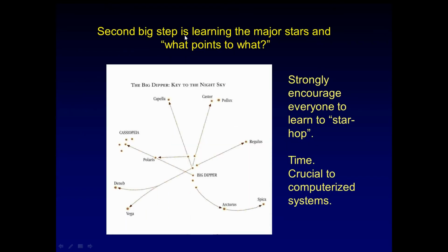Second big step is learning what major stars and what points to what. We strongly encourage everyone to learn to star hop. It will take time, and it's crucial to your operating computerized systems. You need to know, just like with your car's GPS, when the car tells you to turn right and you know better and you know that you need to turn left, you need to know that your PushTo or GoTo are going in the right direction. So it does help to know where your major stars are.